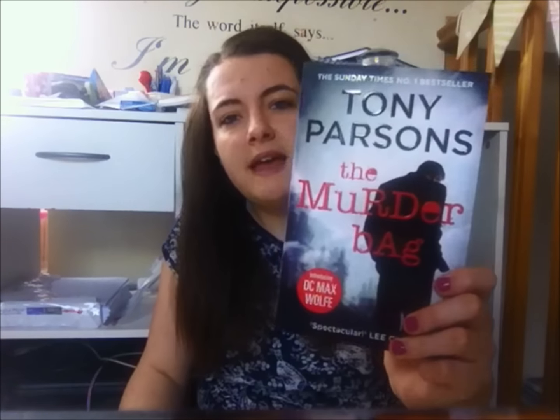And I love a good murder mystery kind of thriller crimey one, so excited to read that one. And I'm excited I own it as well. I love that when you find a book that you didn't actually realise you owned. So that is that one. The second one, actually there's quite a theme to these. These are all kind of psychological thrillers, crimey ones that I've hauled.